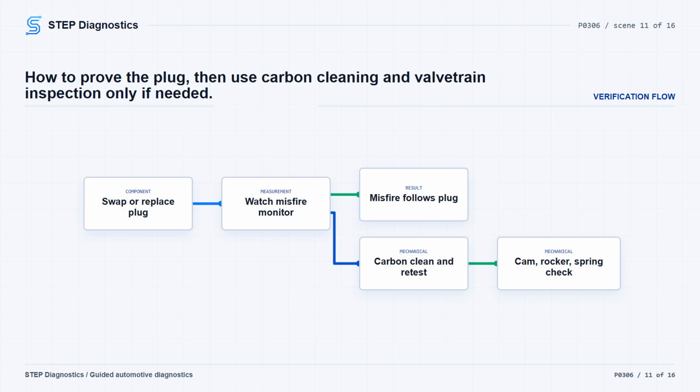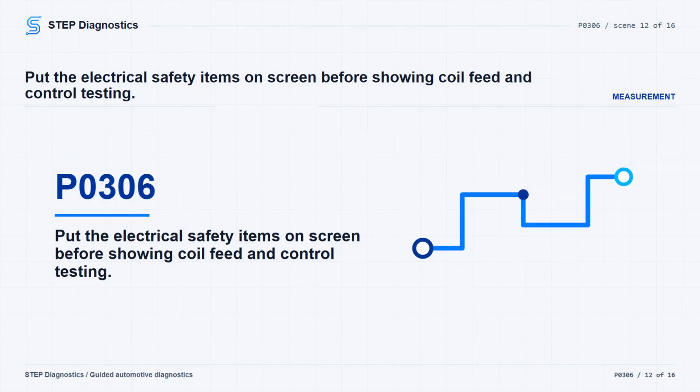Worn cam lobes, worn or broken rocker arms, or spring problems may not always show up on a compression test, so this visual check matters. If the spark test did not show a crisp blue spark, go electrical. With the ignition off, disconnect the ignition coil connector. Turn the ignition on, command the ASD relay with the scan tool, and use a 12-volt test light connected to ground to probe the ASD relay F344 output at the coil connector.